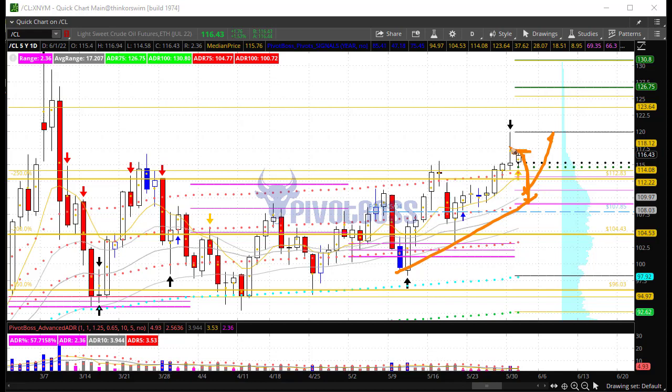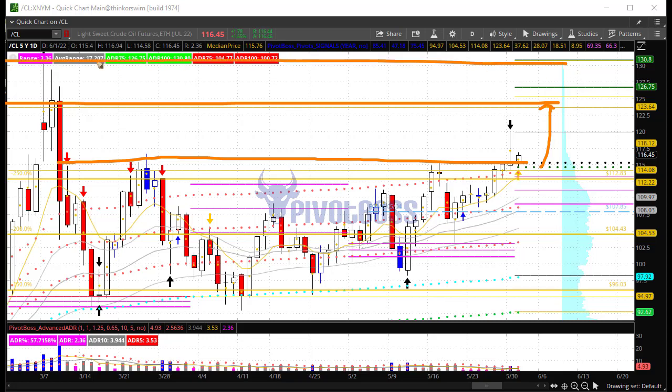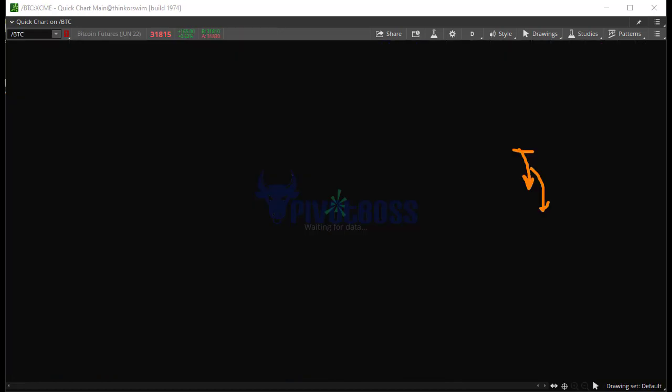To close above this 117 today would be significant and would suggest a continuation higher into the 125s and maybe as high as 130 down the road. So again, this midpoint is going to be very important early in the day. Bears want to keep it offered, again with downside targets in the 112 zone and the 107.85s over the next several days. Taking a look at Bitcoin.